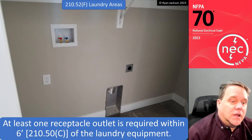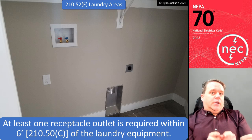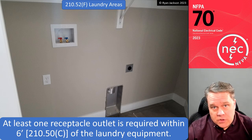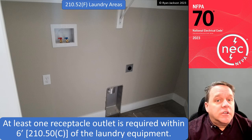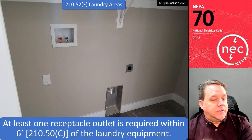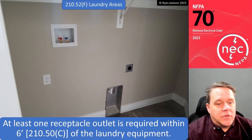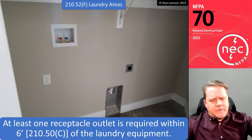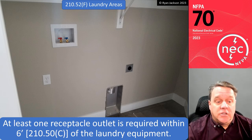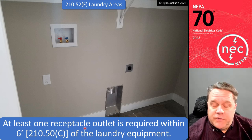Let's move on to the laundry. At least one receptacle outlet is required within 6 feet of the laundry equipment. Okay, let's remember that 210.50 says section 210.52 gives you the requirements for 125 volt, 15 and 20 amp receptacles. So bear that in mind when you read this rule. At least one receptacle outlet. Oh, it doesn't tell you what the rating is. Yes, it does. It has to be 125 volt, 15 or 20 amp, required within 6 feet of the laundry equipment. What if all you have is one of those stackable units that runs on 240 volts, 30 amps? Guess what? You still need to have at least one 125 volt, 15 or 20 amp receptacle outlet within 6 feet of the intended laundry equipment.